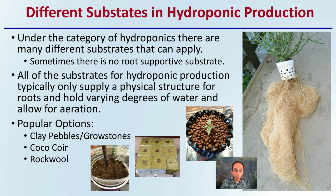The substrates themselves do not really produce or have a lot of nutrients to them. Popular options are clay pebbles, grow stones we see here, coco coir, and also rock wool. Or sometimes even, quote, no substrate and just using some rock pebbles initially and then growing the roots in this aquatic environment.